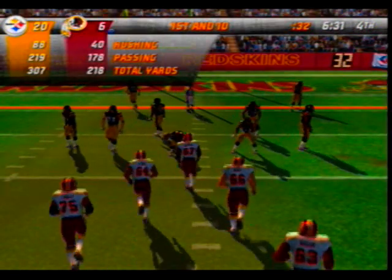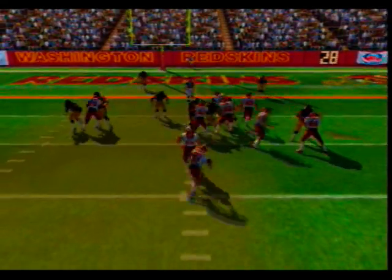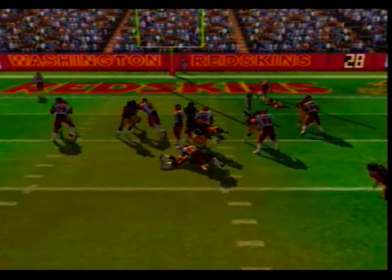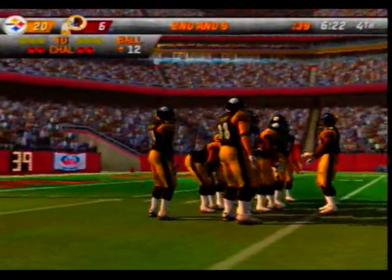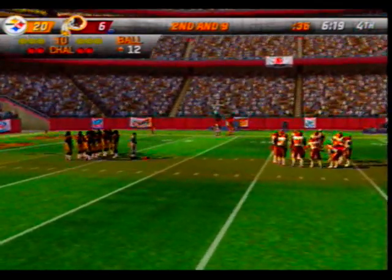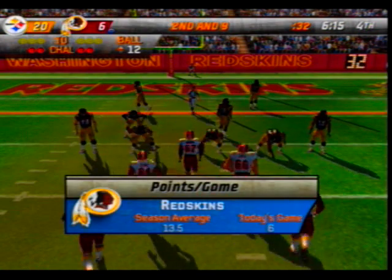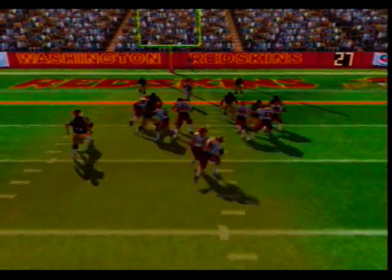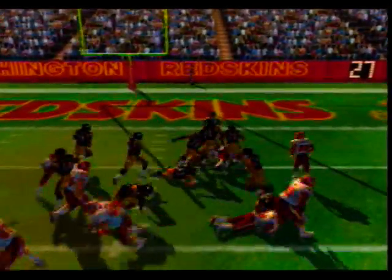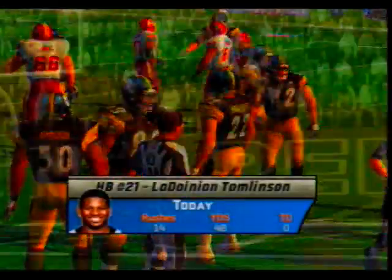LaDainian Tomlinson goes back into the game after being injured earlier. Come on. Let's go. With a counterplay. Johnson is there on the stop at the 12-yard line. Tomlinson gets the call on the counter. Short gain, about a yard. So they have 12 yards to go for a touchdown. 12-yard line. Here we go, baby. Watch the snap down. Give it to the halfback. They're going to spot this one at the 4. He was in on that play, giving him 7 tackles so far in the game.